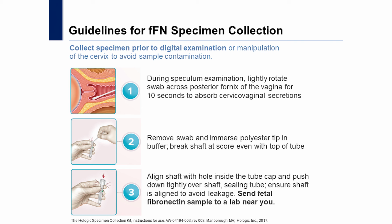You get it into the posterior fornix, you keep it there for about 30 seconds, and then you take it out, you crack it off into the buffer, you kind of mix it up a little bit with the top on it, and then you can send it to the lab. So again, it can be done if you're doing a spec exam anyway. It can be done because then you'll see where it is. But in reality, you don't need that.